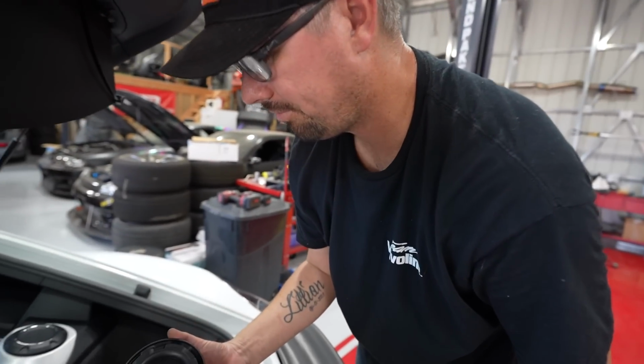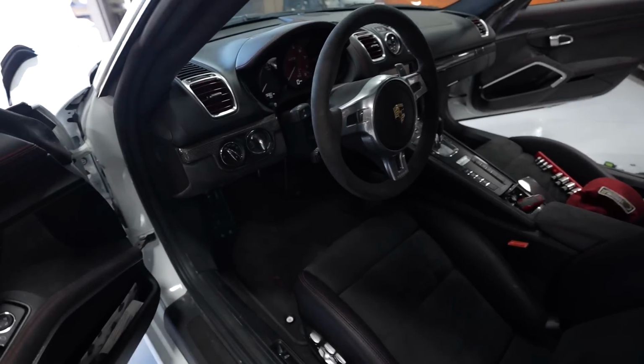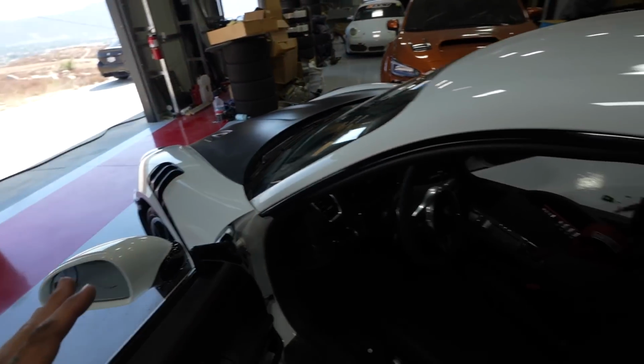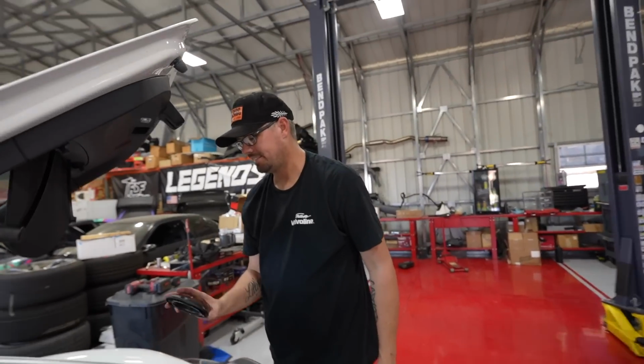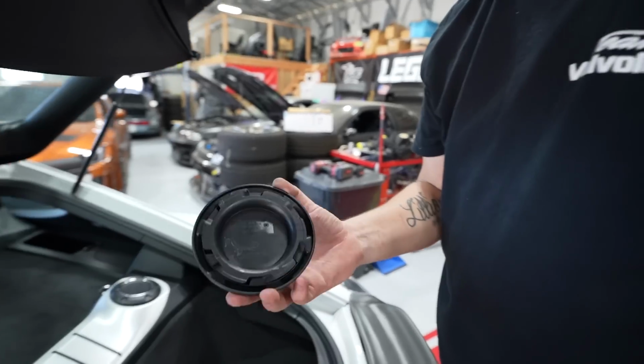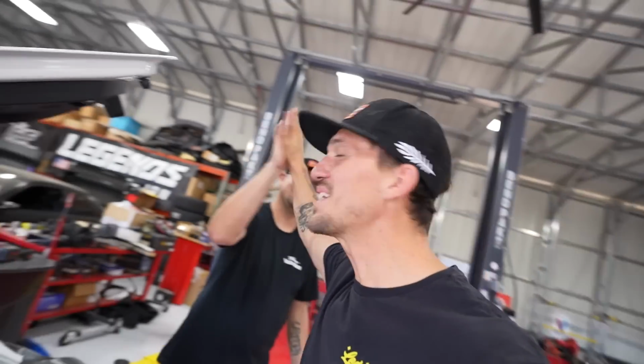Tim, I want you to do the honors. The very last and final of the interior pieces. Everything is back together. We have seatbelts, front end is completed, wheels are on. We need to torque the wheels, we can't forget. Yeah, I was literally about to rip out of the shop without torquing them. Tim, let's do the honors. We have a complete car. Done.